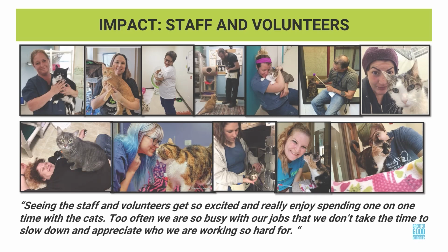Oh, wow. So this is all the different staff and volunteers. This is just sort of over the years, the impact that they had.